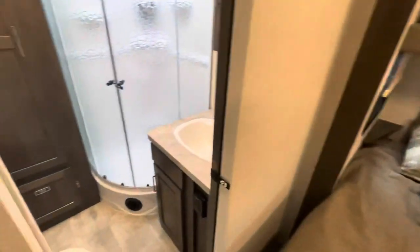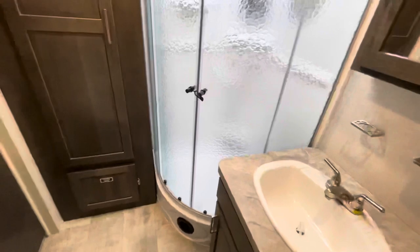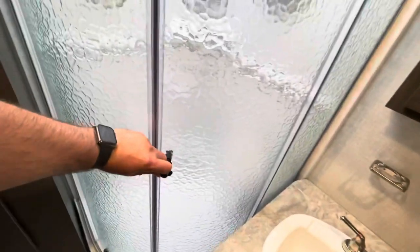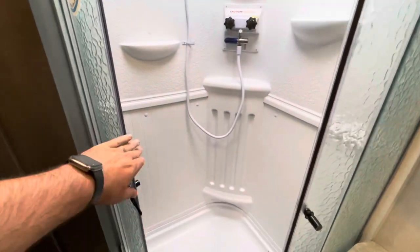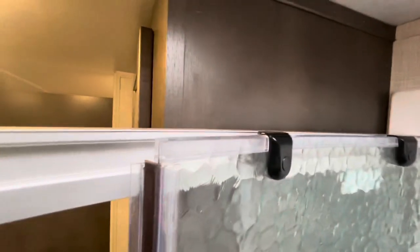Solid door that closes off the bathroom to the bedroom. Nice corner shower. Again, I'm 6'5". I'm just over top of the rail, right at the edge of the skylight. Pretty much eye level with the shower head.